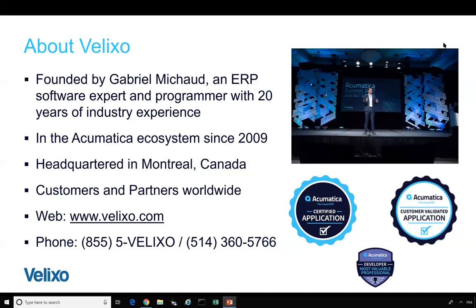And today I will be showing you Velixo Reports, a product that I have been working on for the last 18 months. Velixo Reports is an Acumatica certified application. It's also customer validated. It might be the first time you see it, but the product has been used by production customers since the middle of last year.